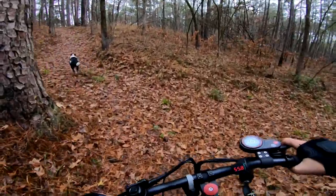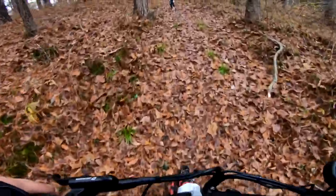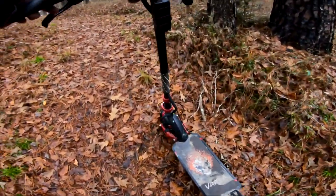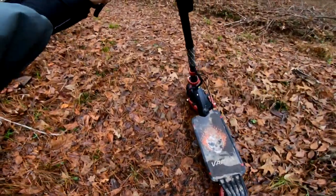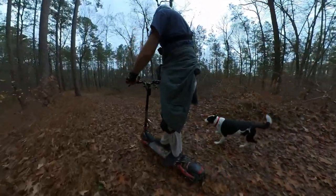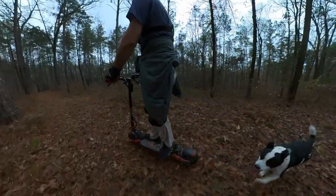Oh, here's another. Oh God, that's steep. Come on, baby. Oh, damn. She would have made it if it was just a little less wet, or if we had the off-road tire. Lucky for us, Henry had the off-road option installed at the factory 2 years ago, so he's been good for quite some time.